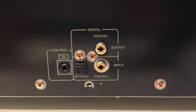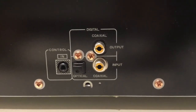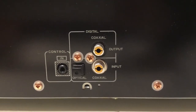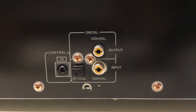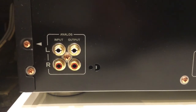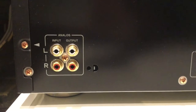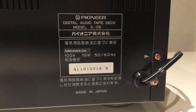Now, I use the coaxial output to my amp because my Yamaha AS301 has a coaxial input. My amp has two outputs, and I connect one of them to the input here. And there we are, if that's of any interest to you.